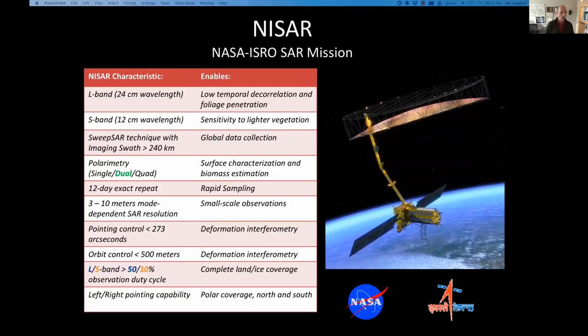It's a fully polarimetric SAR. The primary mode will be a dual pole mode, so like and cross pole data, but it can do single, which is mostly what we use on the ice sheets, and it can also do some quad pole data. It has a 12-day exact repeat, which is good for SAR, and it's the most rapid repeat you can get and still cover the full Earth with the 300 or 240 kilometer swath, which makes use of what's called a sweep SAR technique, which I won't go into detail about. It's sort of like ScanSAR, except it lets you maintain the full resolution of the radar. ScanSAR, typically you degrade the resolution.